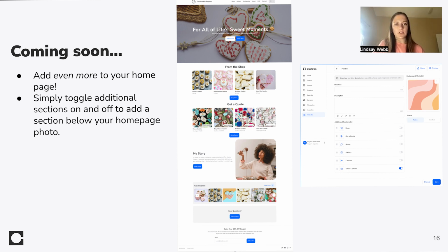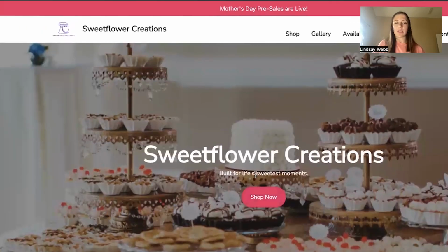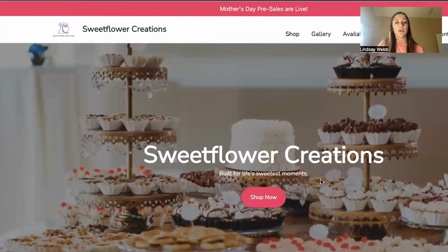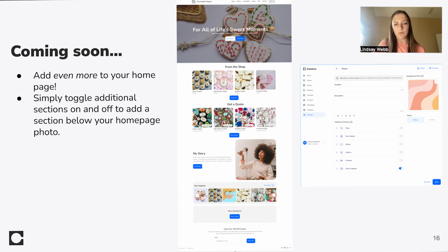If I go to my homepage today, I can't really scroll down much further. It's gorgeous. I love it. But there's not really an opportunity for me to learn much more after this. We're going to be adding a bunch of sections down here, pulling from different parts of your site that you can easily turn on and off. So that way you can add even more to that homepage if you wanted to.